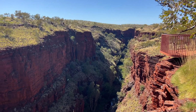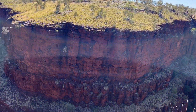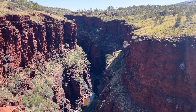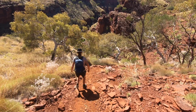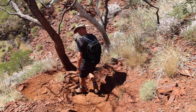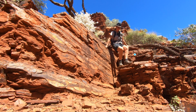The lookout itself was actually closed off due to recent rainfall making the substructure unstable. So we had to do our filming from next to the platform. We then walked down into the gorge. This was quite the loose, steep climb. We often used handholds, and there were even a few times I went down on my butt.